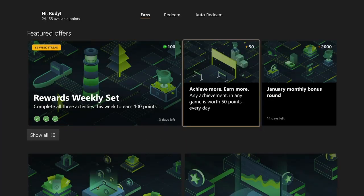Next tab over is 50 points. This is daily. So if you are one of those achievement hunters, there's plenty of games in Game Pass you can play that's very easy to get that one achievement to pop it.